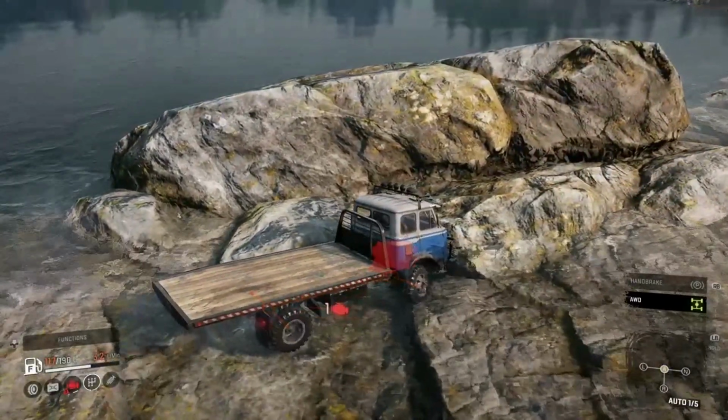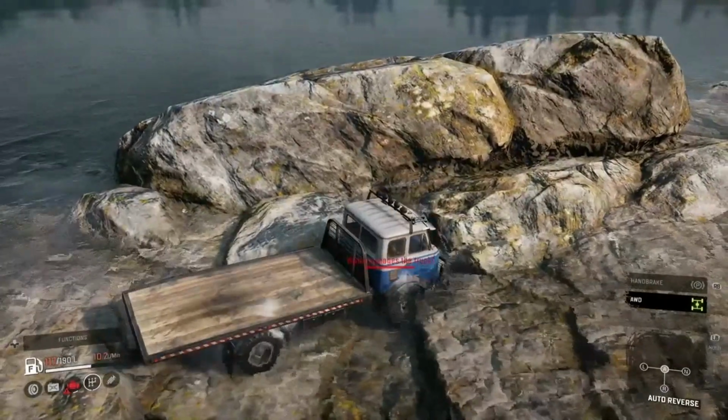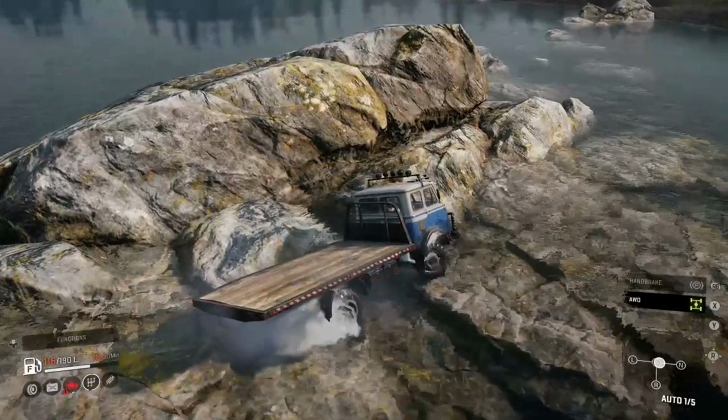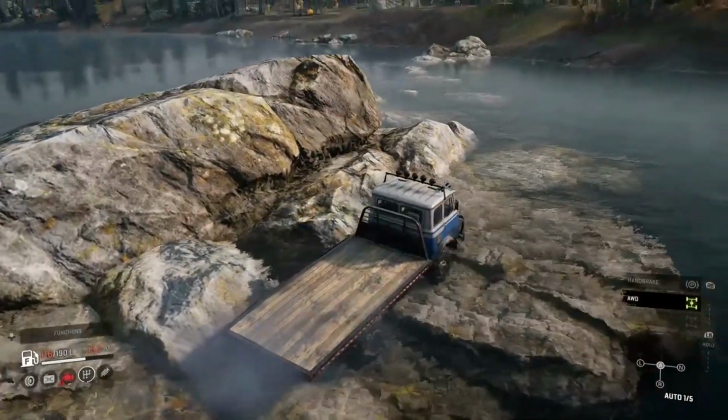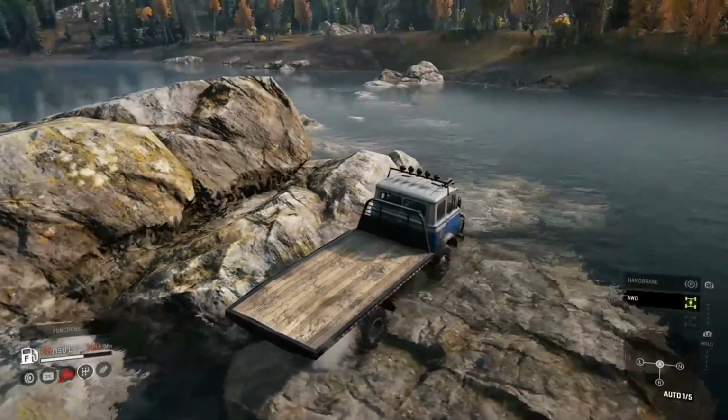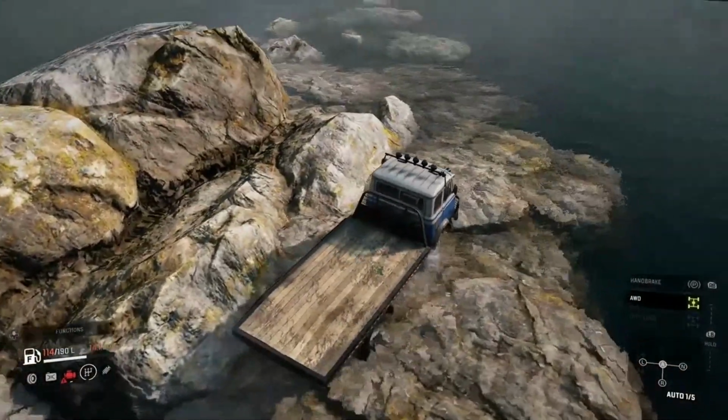Drop back a little. Last go. We're nearly out of engine. We're nearly... Oh, we're up. We've made it up. The engine is almost dead. Can we get across the rest of this river without taking enough damage to kill it?